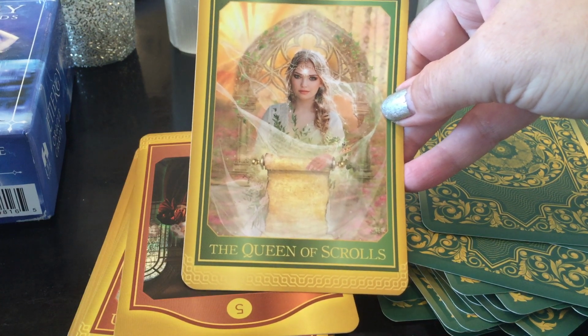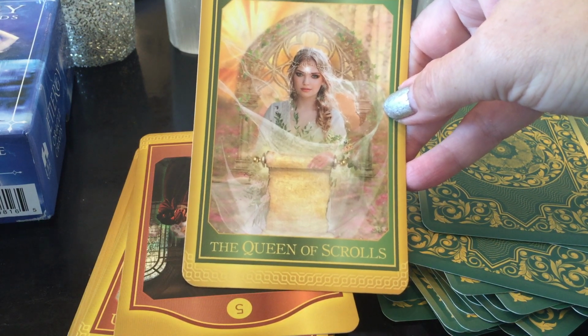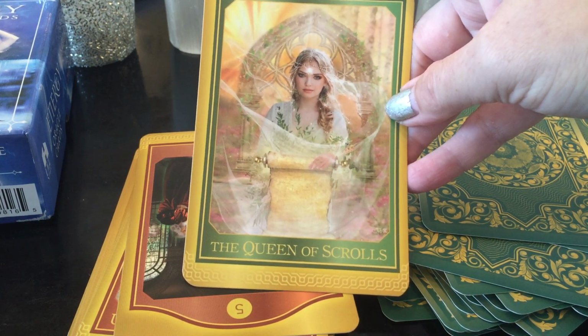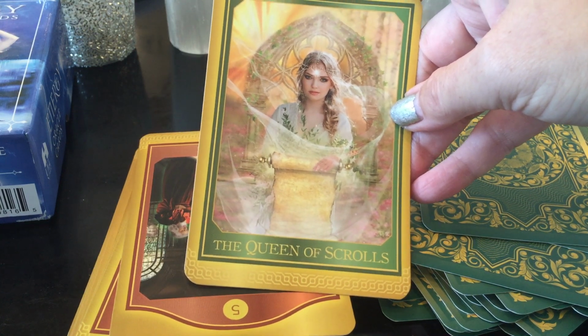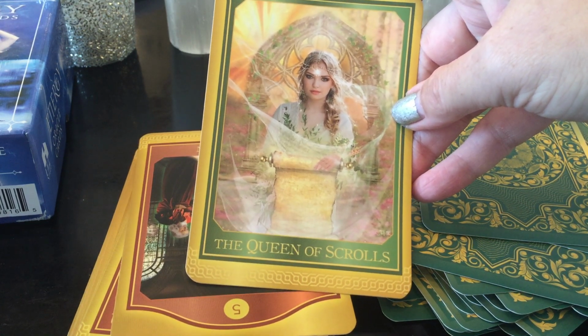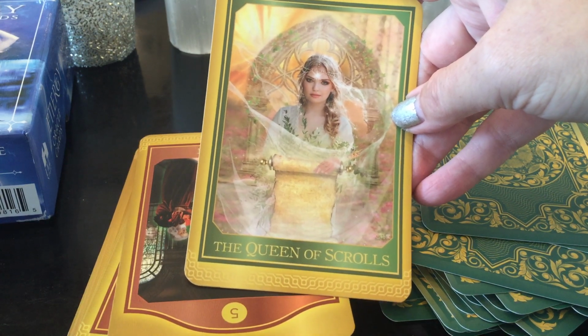She may be an author, a marketer, or a publisher. If you're a writer, she may be someone who assists you in getting published. The Queen of Scrolls could also represent you or a woman in your life getting a position in a field related to communication or academics, such as counseling, teaching, marketing, or publishing.